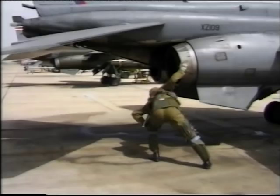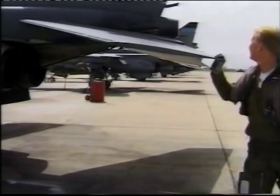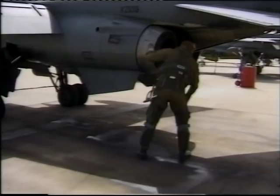And just in a last minute confidence check, pulling all the pins out as well, which is usually done by the Liney as the pilot approaches the jet. And then you're off in, strapped in, start up. Kick the tires, light the fires.